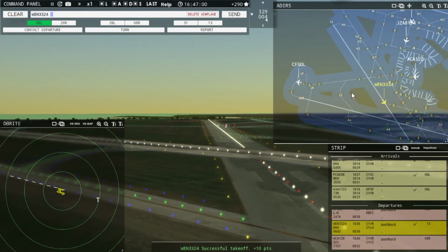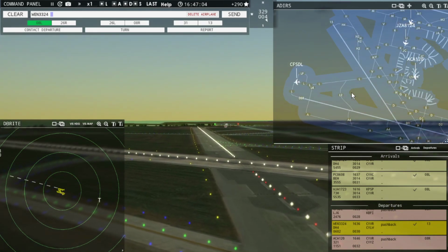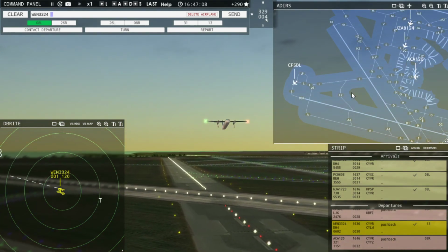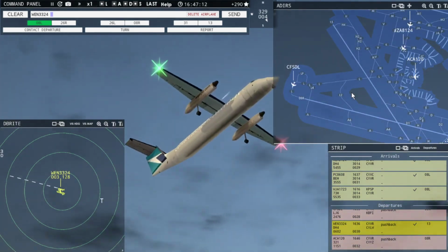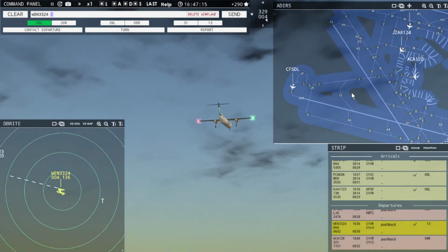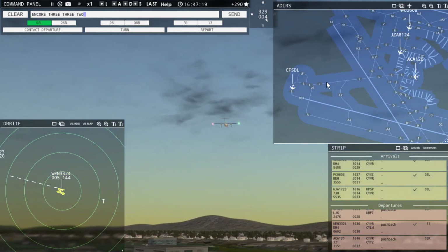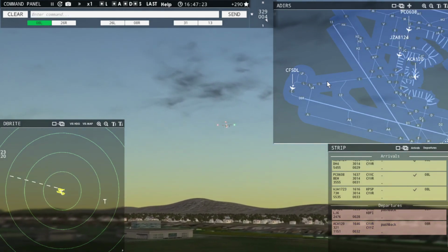That's fast pushback, holy smokes. And there is Encore in the air with its prop plane. Pretty sure that's Yellowknife. Encore 3324, contact departure. Roger, good day.